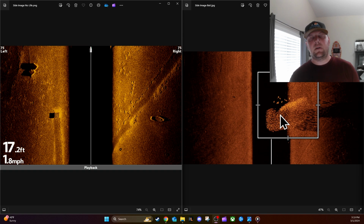So you want to find high percentage areas that have this bait in there. The bait is what the bass live on. They're going to be close by. And so if you're going to be fishing with your live sonar, specifically targeting these fish in and around these bait balls, that's what you got to find. And they're easy to find, just a matter of putting in the time and idling around.